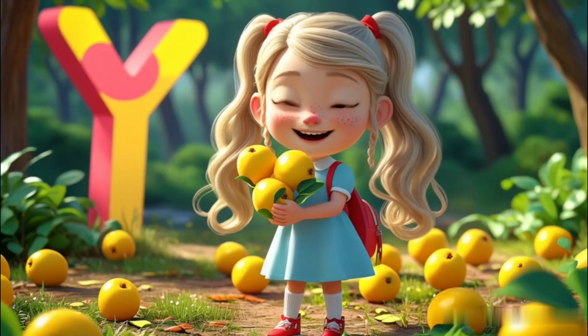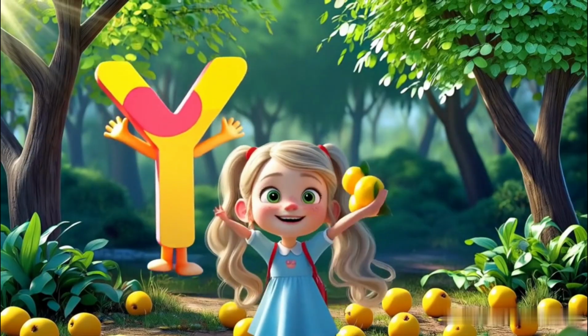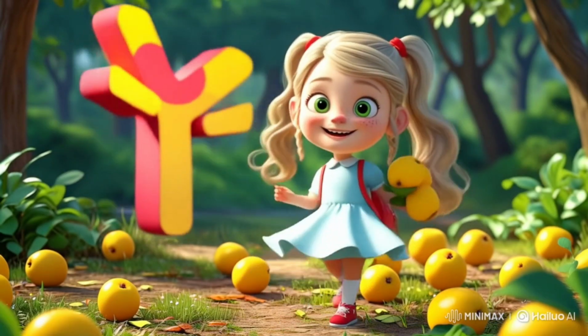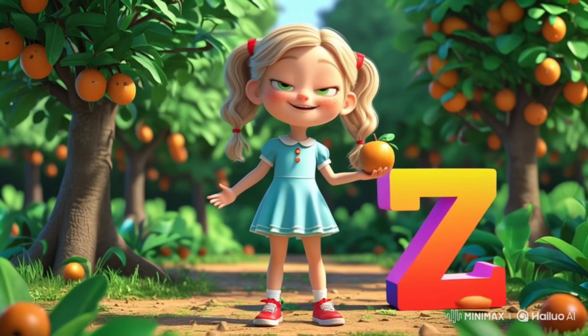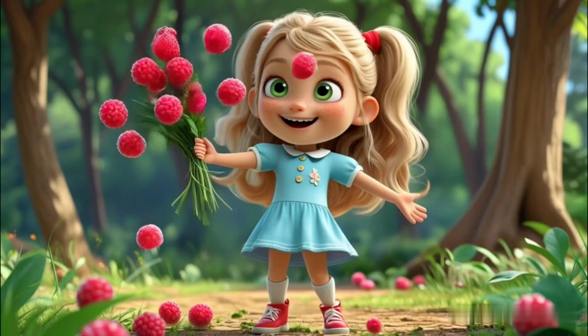Y is for young berry, pink and bright, juicy and fun, a berry delight. Z is for zucchini, long and green, not very sweet, but still to be seen.